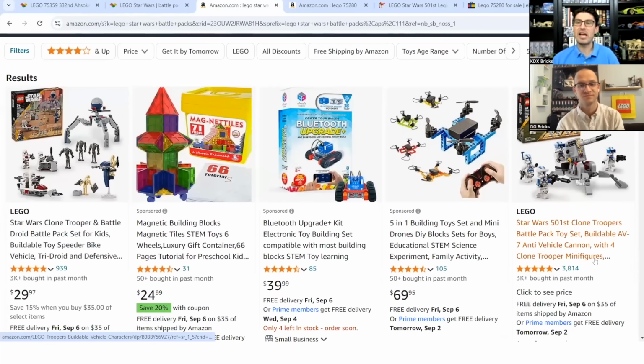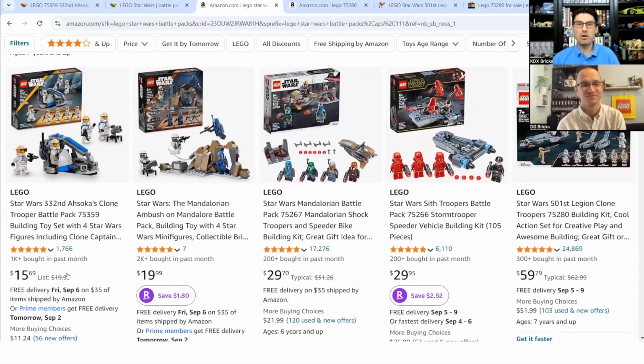501st Clone Troopers, that's going to have almost a 2-year longer shelf life than Ahsoka's, is $3,000 a month. This new awesome Battle Droid battle pack, $3,000 a month. But then Ahsoka's is only $1,000 a month. So my worry with Ahsoka's battle pack is there's going to be so much supply on the secondary market. I really think that Lego produced the heck out of that one, just thinking it was going to sell like crazy with season 1 of the Ahsoka series. And I bet it's selling slower than what Lego was thinking it would, which means it's going to have to get discounted, and then it's going to be tons of supply. And I worry about there being some zombie stock on it too.